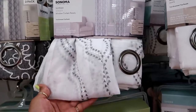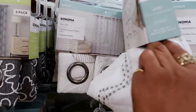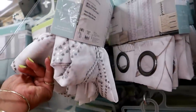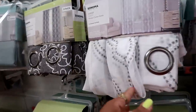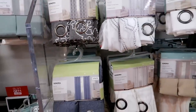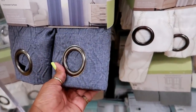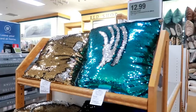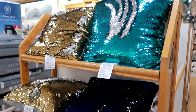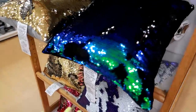Sheer window curtain panels. Buy one, get one half off. Let's see. 59. This one is pretty. Oh, I like this one too. It kind of has that denim look to it. Okay, I don't think we need to see any more sequin pillows, but they do have some. And they are $12.99. That one is pretty.